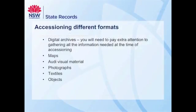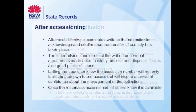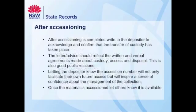You need to think about two different formats, again coming back to whether you want to accept different formats. So basically, when you're accessioning, you need to have all that information about who, the why and the when, and you need to write to the depositor and let them know. Confirm with them what you've received, the fact that you can have it, the copyright status, and whether you can make copies, and also whether you can make copies and charge for them.